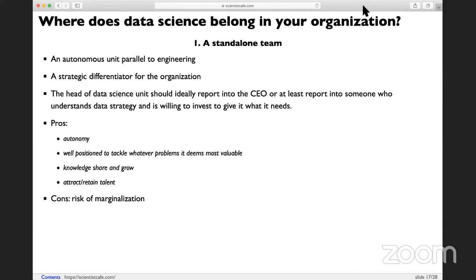It has its own freedom to decide how you want to develop, how you want to tackle the project, and what the priority of the project is. It's easy for people inside the data science team to share knowledge. And it's also very attractive for talent because they will feel like there's a clear path in a standalone team.